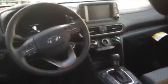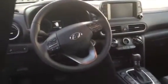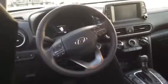This vehicle does have the Essentials cloth fabric seating, drive mode, heated seats, 7-inch touchscreen. We do have Android Auto and Apple CarPlay in this vehicle as well.